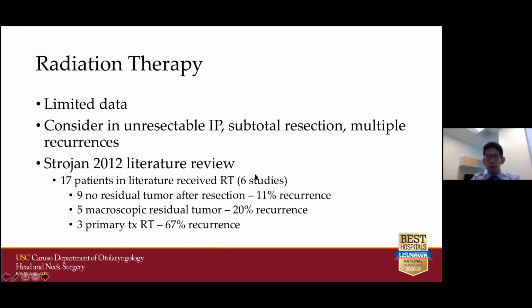Radiation therapy is a possible treatment modality. There's been very limited data, but it can be considered for unresectable inverted papilloma, those that had a subtotal resection, and those patients that have had multiple recurrences. And so there was a literature review done in 2012 that looked at 17 patients in the literature that received radiation therapy. Those that had surgery with no residual tumor after resection that received radiation, of those 9 patients, 11% had a recurrence. And those that had surgery but there was macroscopic residual tumor left behind, in those 5 patients, 20% had a recurrence after radiation therapy. And those 3 patients that had radiation therapy as a primary treatment modality, 2/3 of those had a recurrence.